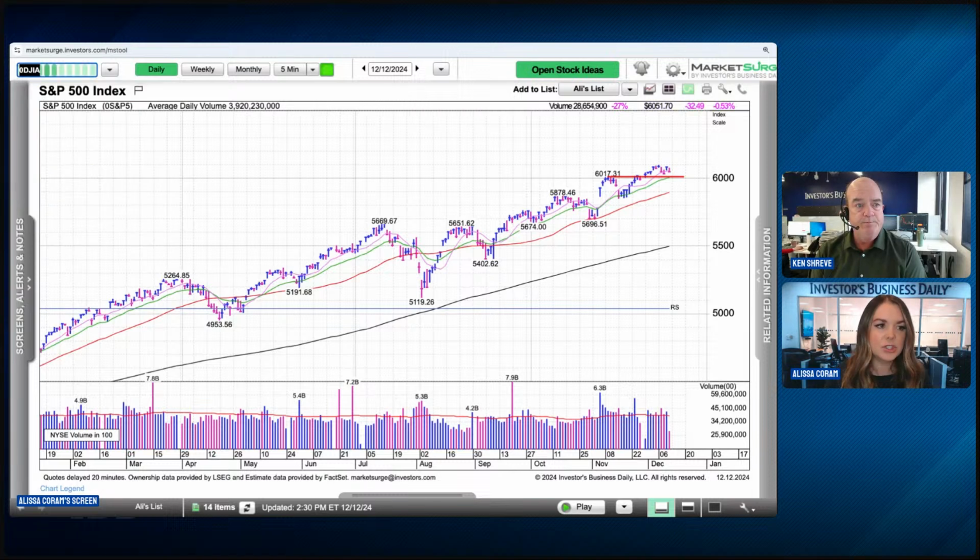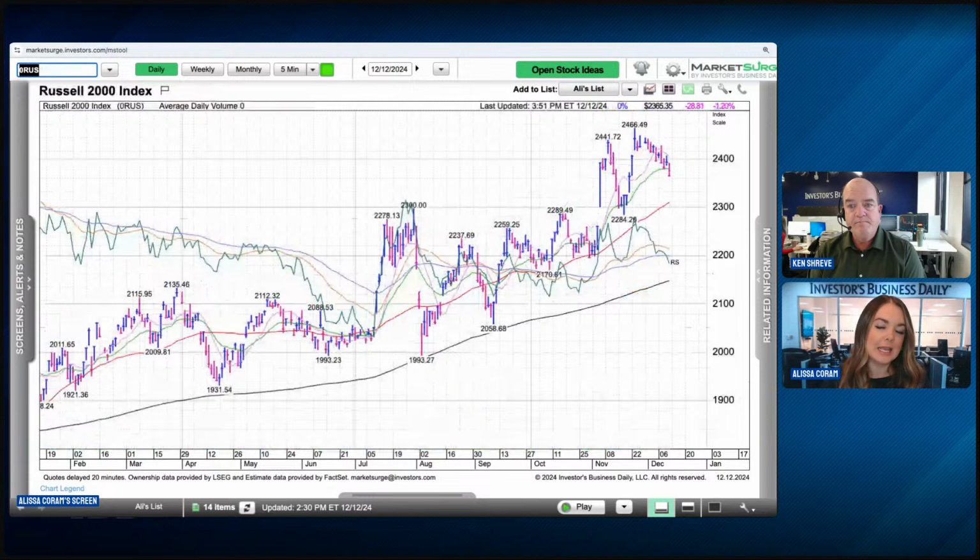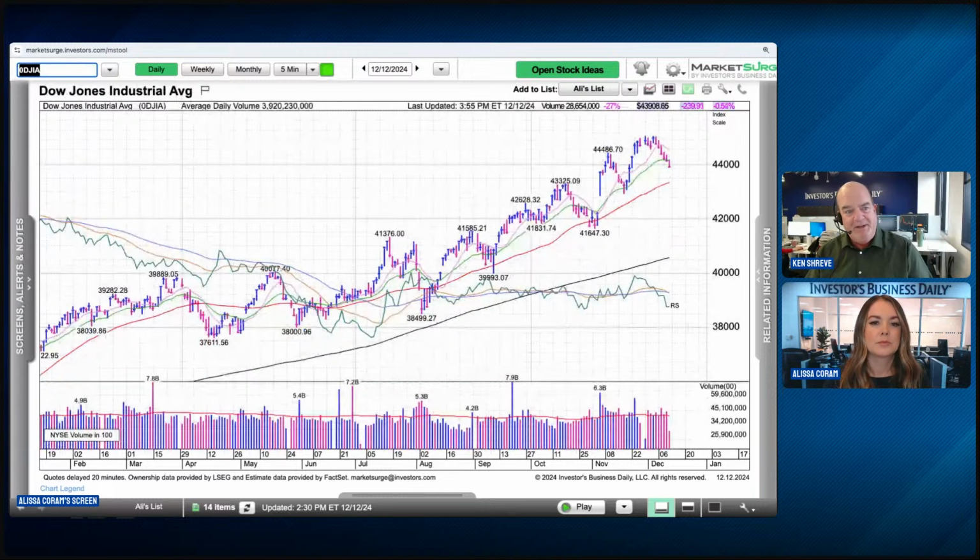And Ken, any concerns about the Dow and the Russell now moving below their 21-day moving averages? It really is interesting to me to see blue chips and small caps. They really have been kind of moving in unison in recent weeks. On days where the Dow is leading, you tend to see small caps leading. Today, blue chips and small caps lagged. Both of these indexes fell below their 21-day line. So it brings the possibility of a test for the Dow of the 50-day moving average, and same for the Russell 2000. So we'll have to see.